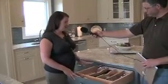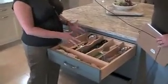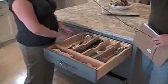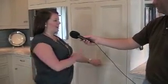We also put dividers in here, and since these drawers are so wide, it's not necessarily just for silverware. We've got a separate one for that. So, she knows where all of her cooking utensils are, which is really nice. So we've added this pantry in the kitchen. It's a wider one than was able to be over there.